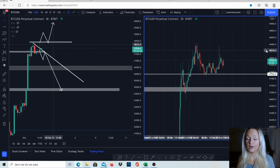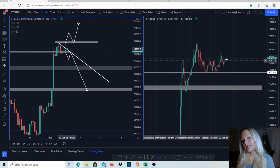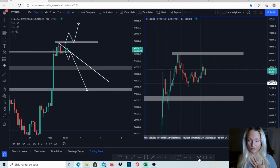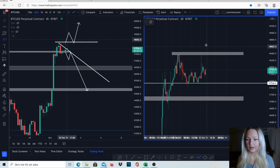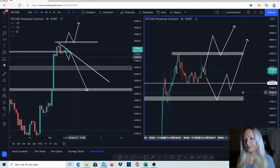But how far the pullback is going to be, hey, I don't know. But I would definitely not buy the market right now. We need to see the market come back down a little bit more. Or if the market continues to the upside, as I told you, we can see that we're having the resistance on the higher time frames. I would want the market to break to the upside. Either break to the upside, comes back down, retest. Or if the market comes back down, retest it. And then I start to see potential buy opportunities.